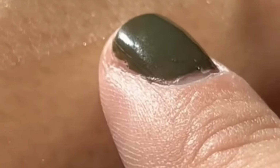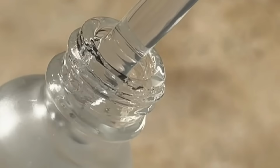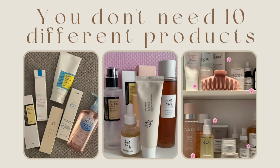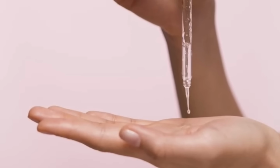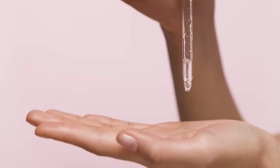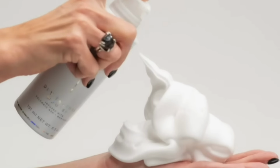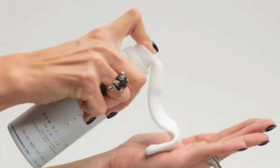Also guys, this is just a list of ingredients you can use. Less is more when it comes to skin. You don't need 10 different products. At max, 5 is good. Also, please start with lower concentrations and gradually use a higher concentration product. Starting with a higher concentration for the first time can irritate your skin and make it more sensitive.